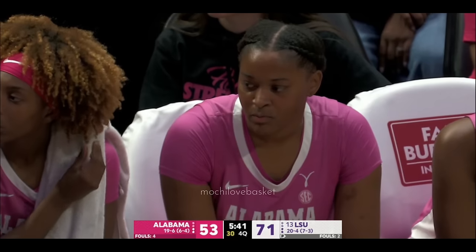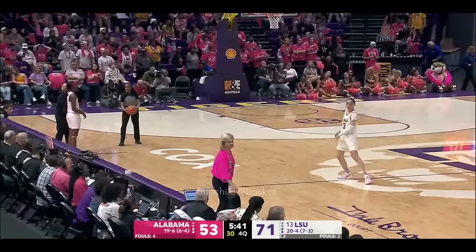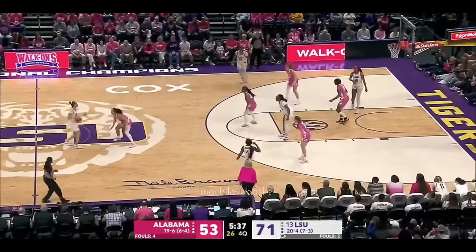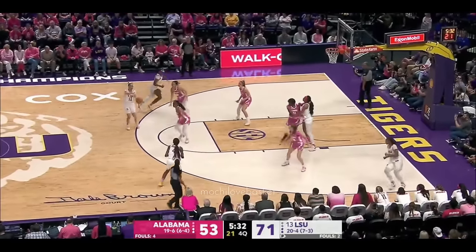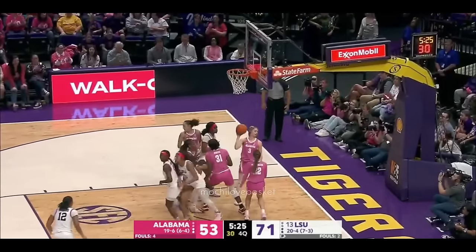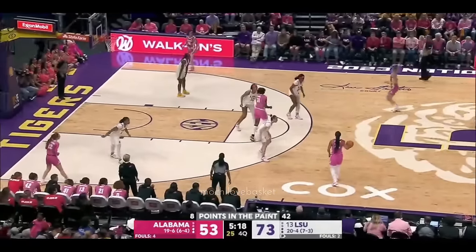Naomi Jones is going to have two, try to anchor the Alabama defense. It's number 31 in pink. Alabama had a 10-point lead at the half. That's been erased here in the second half as they have scored single digits in both quarters. Gave up 30 points in the third quarter. 25 points for Reese, 18 rebounds.